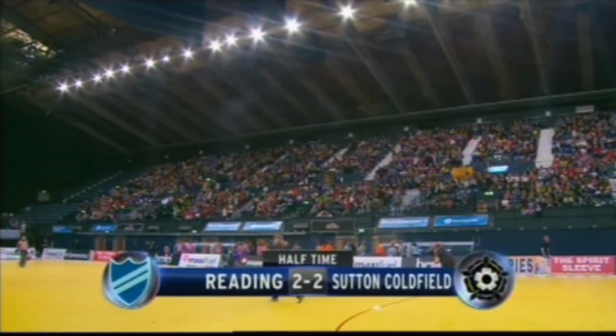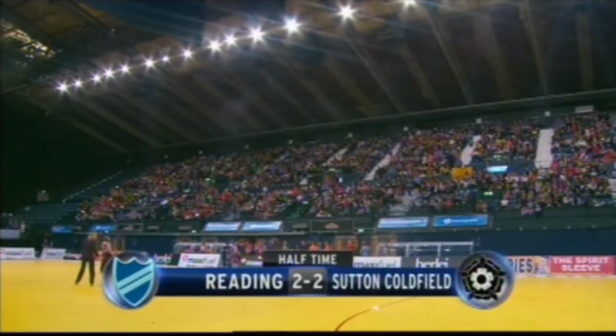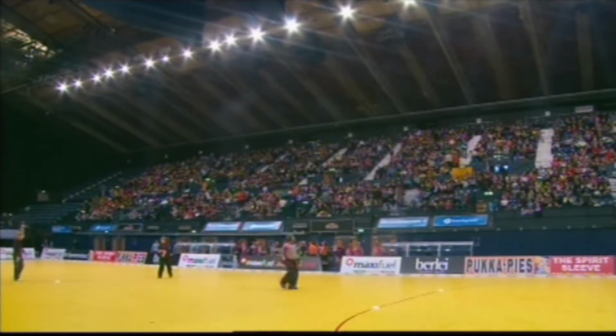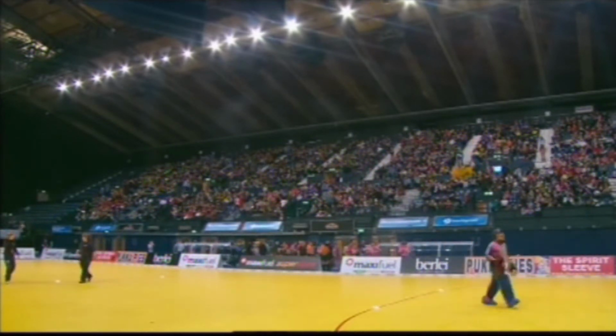roll Sutton Coldfield over, but Sutton Coldfield have found their game and have fought back gamely here. Sarah Mills gave them hope, and Jane Sixsmith with, by her standards, a simple goal, tie it up at the break. Simon, it sets us up beautifully for the second half.